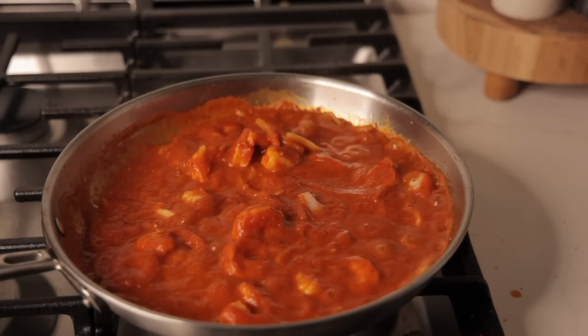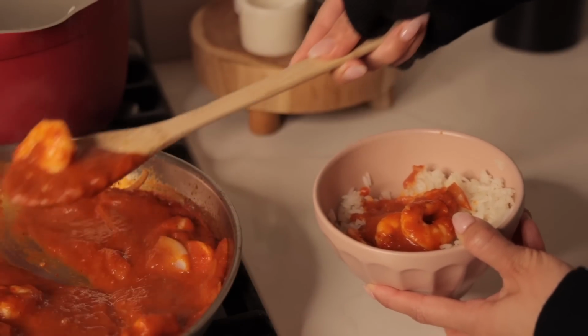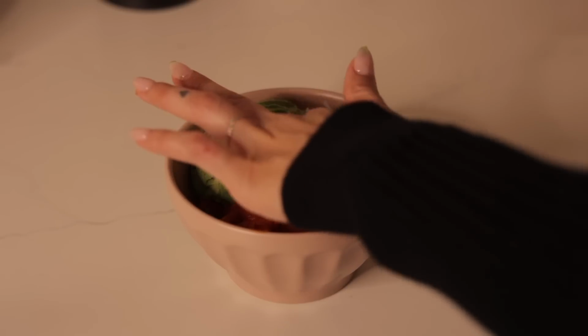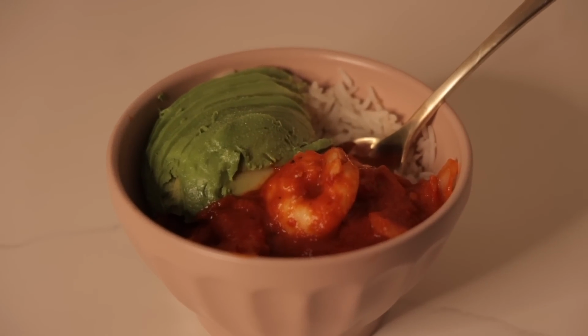And then it's pretty much done. It should look like this. I have some leftover rice. I'm gonna go ahead and put it in my bowl here and then just top it off with the shrimp and sauce. And then I'm just adding 1/2 of an avocado. And that is it. This stuff is so freaking good and it's so homey, spicy, but delish.